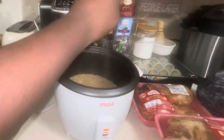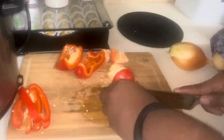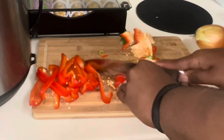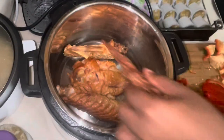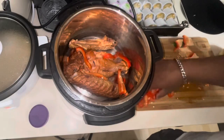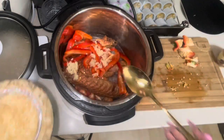Sunday, we're cooking dinner. I'm making turkey wings with some brown rice and some vegetables, chopping up all the vegetables. This is gonna be going into our cabbage. And I'm just cooking the turkey wings in the pressure cooker with some minced garlic, some pepper, and of course you can't forget the onions.